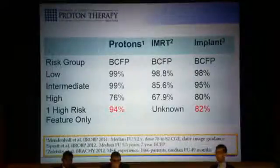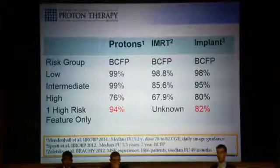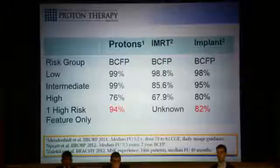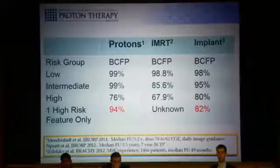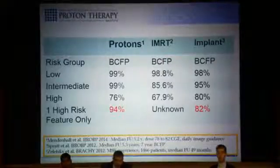And if we looked at the patients who had no very high-risk features among our high-risk group, so they were the more favorable group, those patients had a 5-year control rate of 95%. And we found that it made no difference whether they were treated with hormone therapy or without hormone therapy. With hormone therapy, the control rate was 97%. Without, it was 94%, and not statistically significantly different. So potentially, those patients could be treated with proton therapy without hormone therapy.